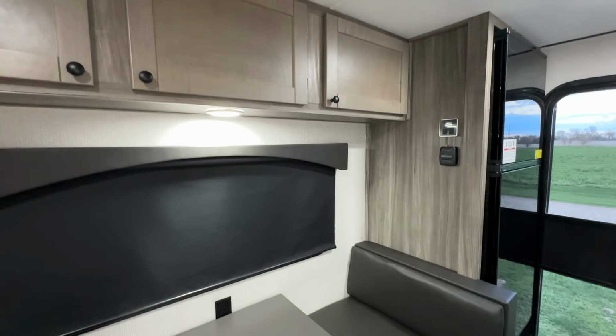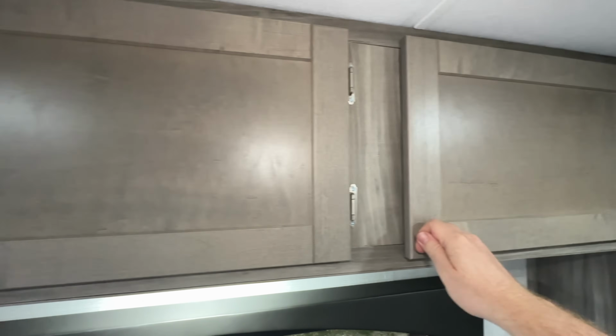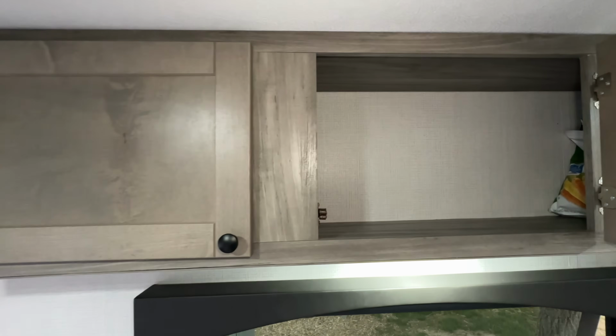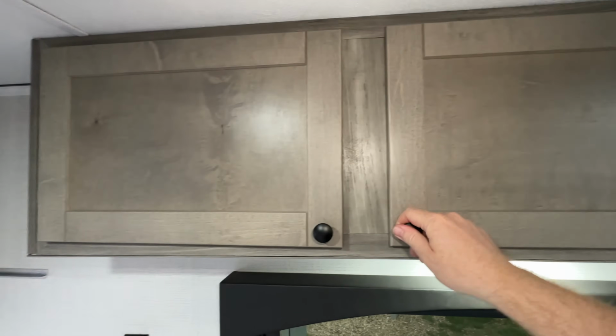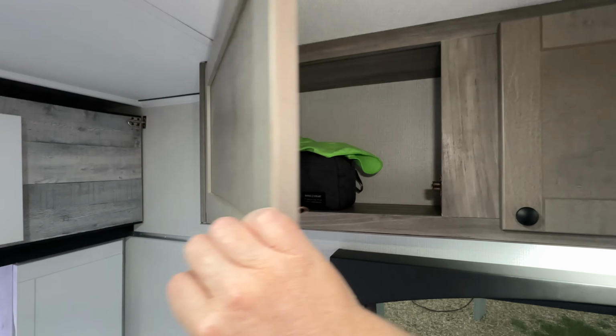We do have 3 large cabinets above the dinette as well. You can see I've got some of my items in there as well. They're not super deep, but they're definitely a decent size. And you've got 3 of them, which is nice.